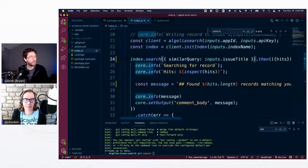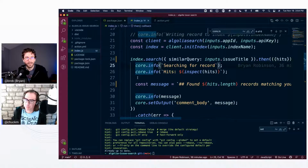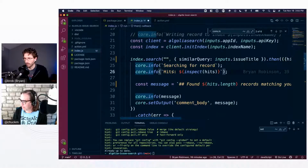So okay, let me look at this. So you actually have to leave the query. I like how you posted it in the actual chat too. Yeah, I thought that way other people can see it there. So you can see it's leaving a blank query, and then it's using this parameters object. Yeah. Okay. I think this is the syntax that we'll want.